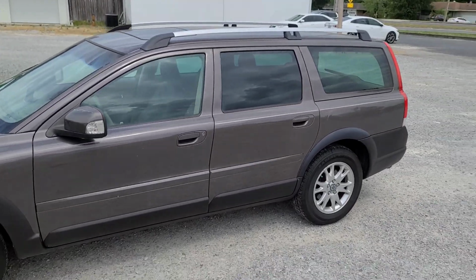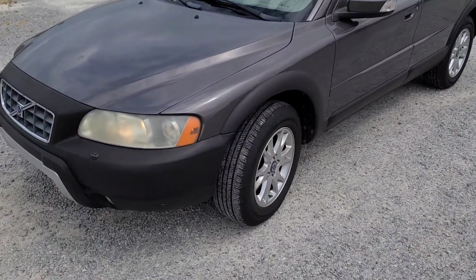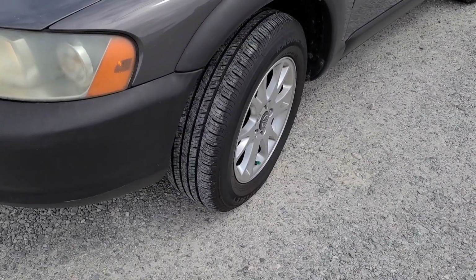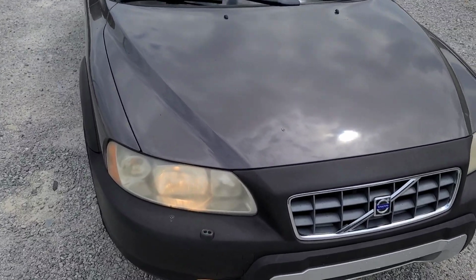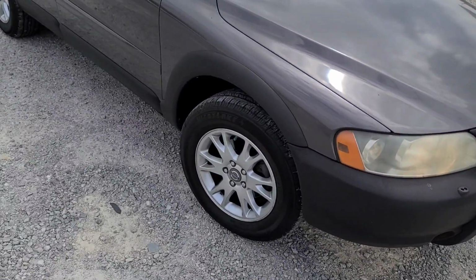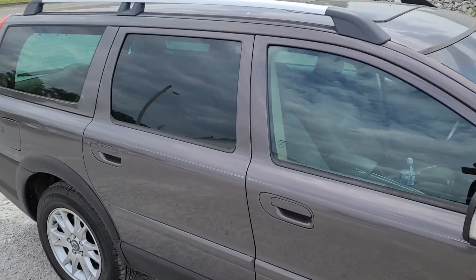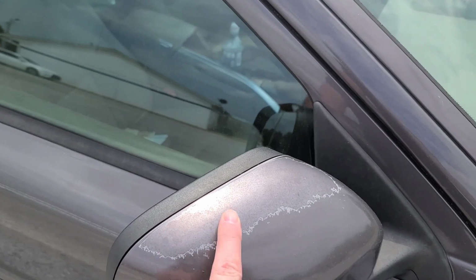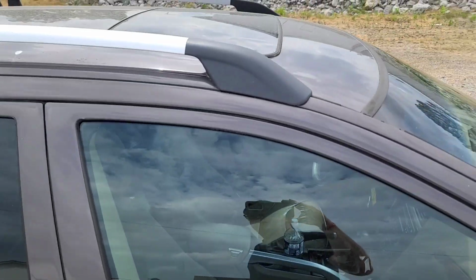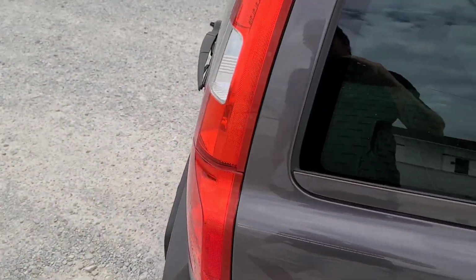Anyway, there she is. Not bad looking. New set of Westlake tires. Kind of cheap, but not bad. The headlights need to be polished, but the wheels look good. They're not chewed up. The body's pretty straight with not a door dings really. The top of the mirrors are starting to lose their clear coat. I mean, it's not a bad looking old car really. It's pretty decent.